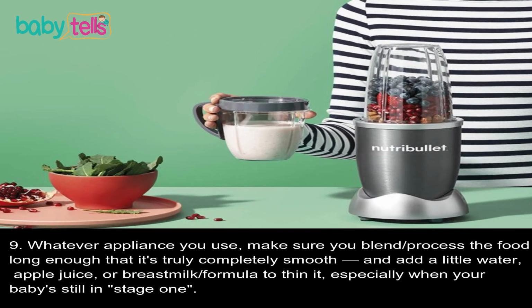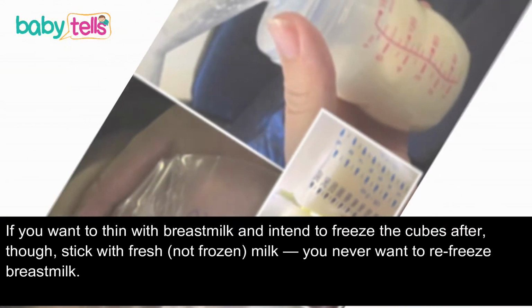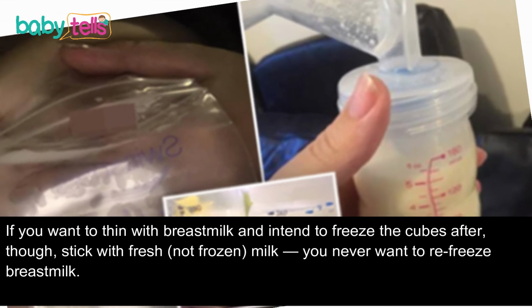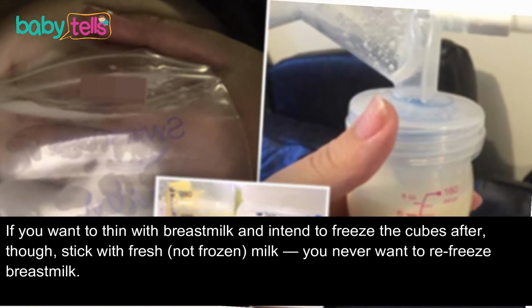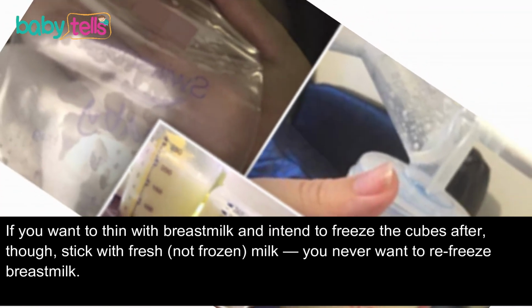9. Whatever appliance you use, make sure you process the food long enough that it's truly completely smooth, and add a little water, apple juice, or breast milk or formula to thin it, especially when your baby is still in stage 1. If you want to thin with breast milk, and intend to freeze the cubes after, though, stick with fresh, not frozen, milk. You never want to refreeze breast milk.